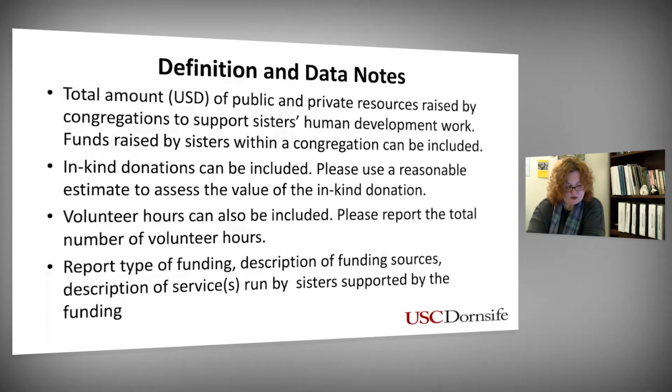Funds raised by sisters within a congregation can be included. In-kind donations can also be included. Please use a reasonable estimate to assess the value of the in-kind donation. Volunteer hours can also be included. Please report the total number of volunteer hours. Please also report the type of funding, the description of funding sources if possible, and the description of services run by sisters supported by funding.